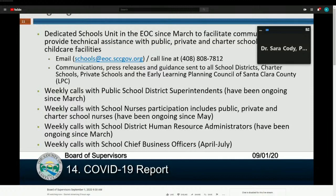A number of other regular touch points: a weekly call with the school district superintendents, a different call with a different set of folks, weekly with school nurses, another set of weekly calls with school district HR administrators, and finally another weekly call with school chief business officers. So again, a number of different touch points between disciplines in the county EOC and various disciplines at schools.